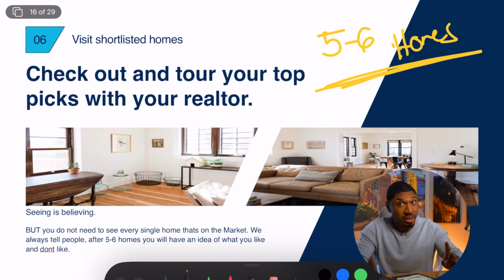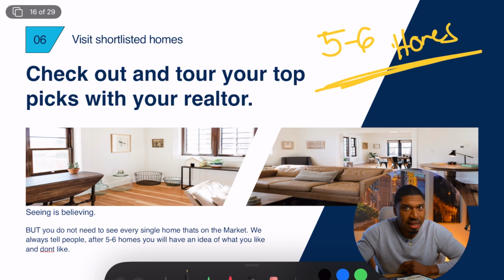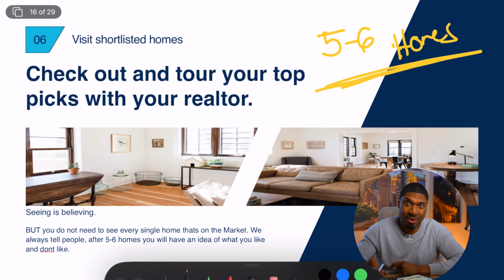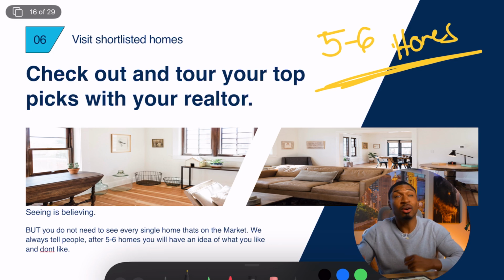So yes, we're going to go see homes. We're going to go see multiple homes. You don't need to go see 30 homes. You're gonna drive your realtor crazy. You're gonna drive yourself crazy because stuff starts to blur together after a while. You don't remember if it was 123 Main Street or X, Y, and Z Main Street, right? Things start to blur together.